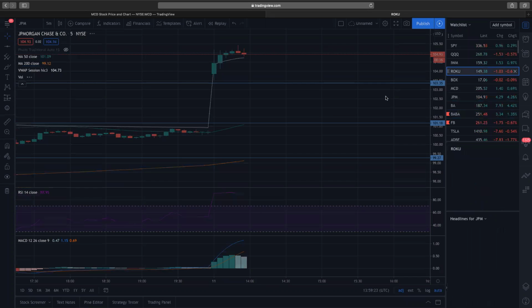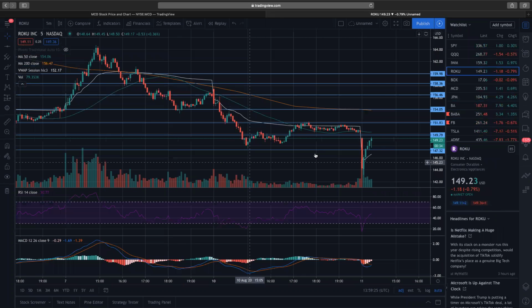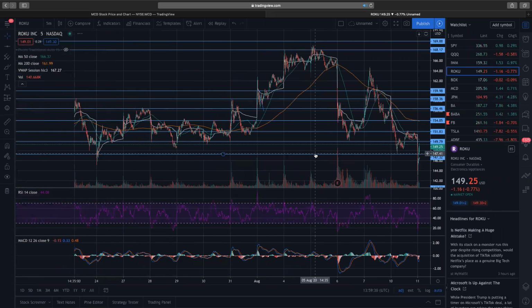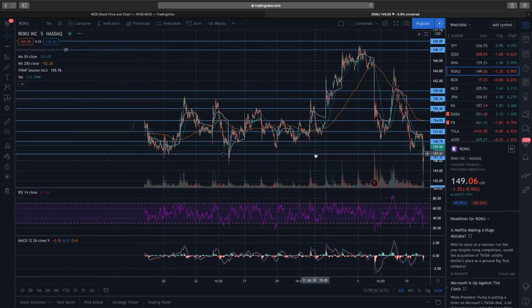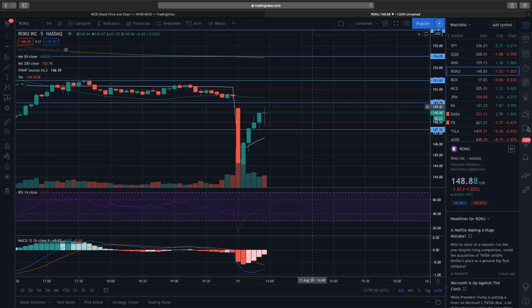Let's go back to Roku. I'm really liking the Roku setup right now. This will be more of a range trade. So for those of you who are very impatient, like I am, you might find this a pretty difficult trade to take, but it'll most likely be a range trade.